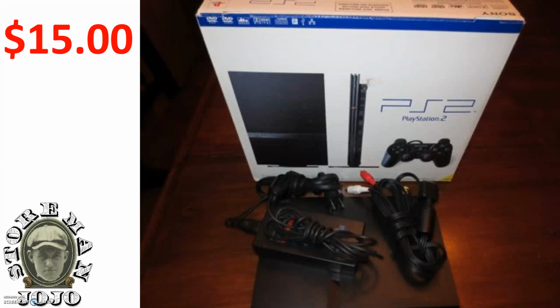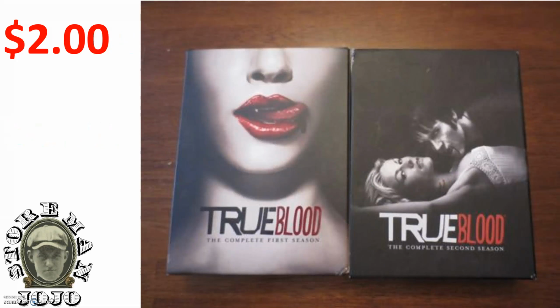Here is a PS2 with a box, and I sold that. I paid $15 for it, and I sold that for $54.99. And here is True Blood, Season 1 and Season 2. I paid $2 for it, and I got $11.99 for it. I know, again, you think that I'd get more money for that, but that's about all you can get. And that is it for this week.